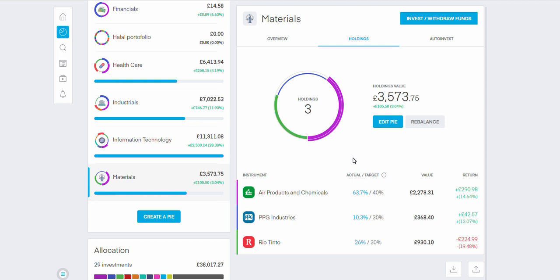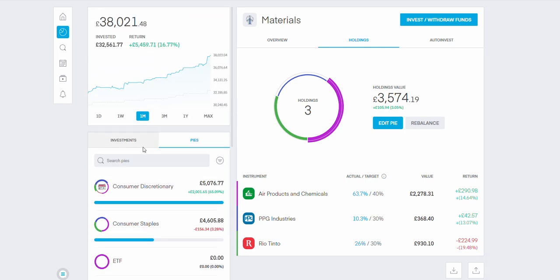And then the next one is materials, and again, the only one that's down is Rio Tinto. I like PPG. It's very well diversified within even this portfolio. They all do different things. This company deals with a lot of painting, this is chemicals, and this one is more iron ore and so on. This is a mining company, so it's well diversified within this. So I really like this sector as well. Right, so that's overall the portfolio that I have in Trading 212.